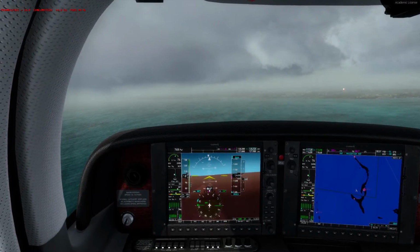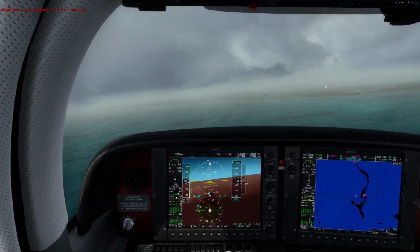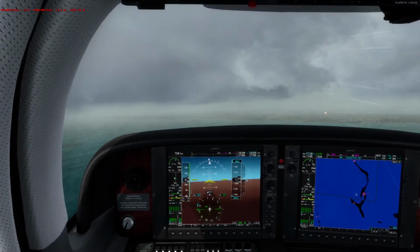Well, this is pretty wild. I'm liking the cloud textures. This looks pretty realistic to me.